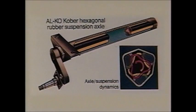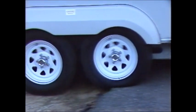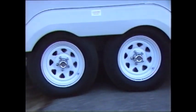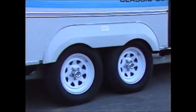Award trailers ride on Alco Cobra's patented hexagonal rubber suspension axles. What does that mean? The movement of this torsion arm allows each wheel to move independently over uneven road surfaces. This increases tire to road contact, resulting in dramatically improved trailer stability and towing performance.